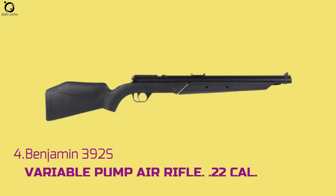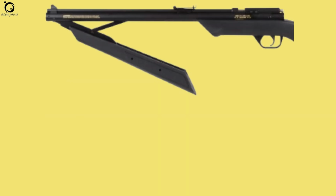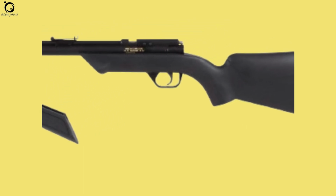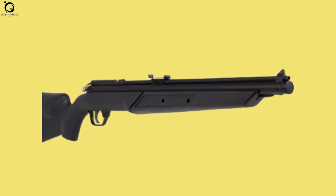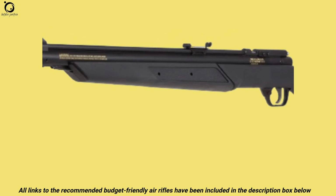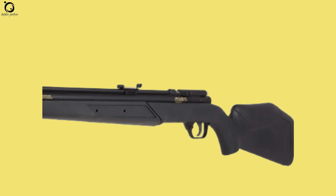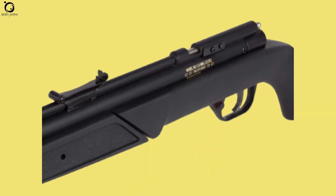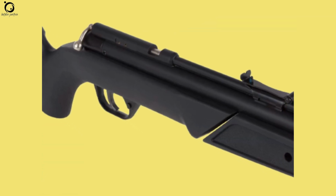Number 4. Benjamin 392S .22 Caliber Variable Pump Air Rifle. The Benjamin 392 is an American-made multi-pump pneumatic air rifle with various upgrades to admire. Contrary to its predecessor, the 392S features a durable all-weather synthetic stock with a swelling in the forearm for easy pumping of the air gun. Being a variable pump air gun, you can determine the number of pumps to make and the velocity of the projectiles downrange. This is a new shooter's air gun of choice thanks to its simplicity and safety of use.